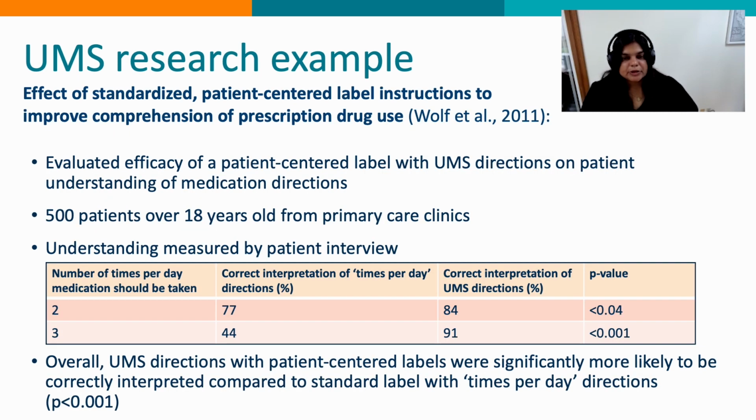And another study looked at the impact of both having patient-centered prescription labels and UMS directions in 500 patients in primary care clinics. It found that correct interpretation was 77% for 2 times a day directions compared to 84% for UMS format directions. And then if we look at 3 times a day directions here, correct understanding was 44% compared to 91% for UMS format directions.